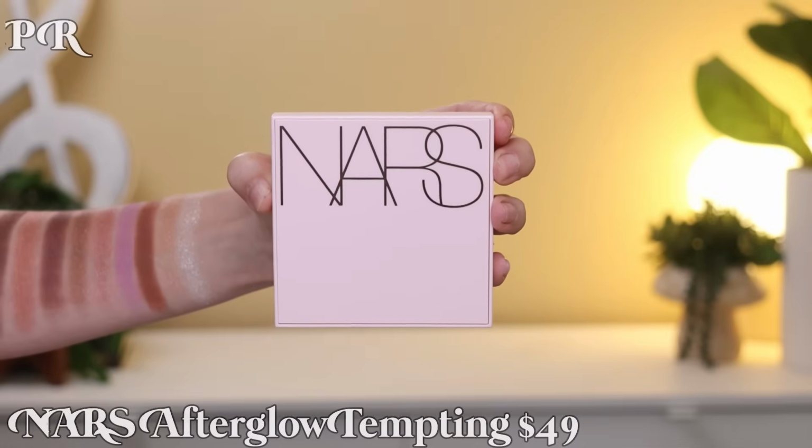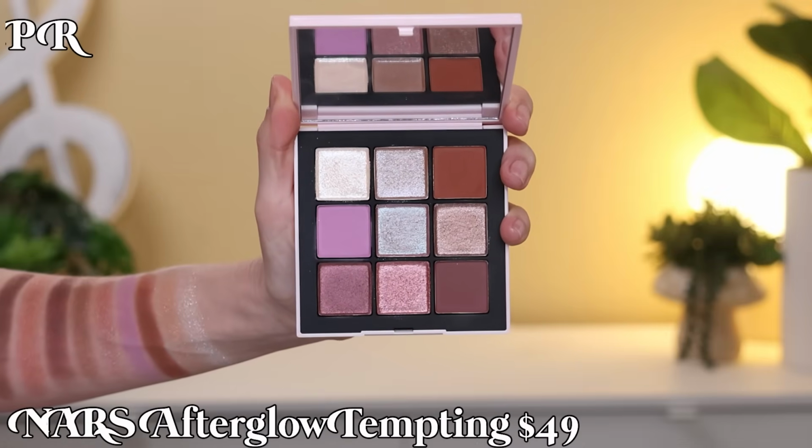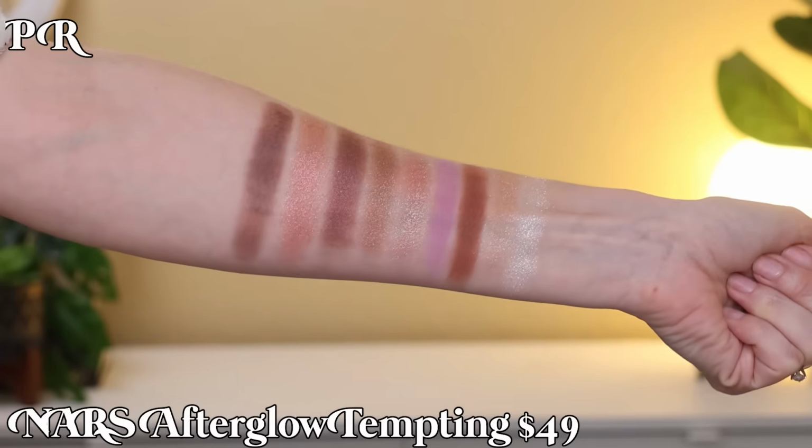The mattes are much more pigmented than I thought they were going to be. They have quite a bit of kick up in the pan. They pick up on a brush really nice. They end up showing up really nicely on the eyes. There are only 3 mattes, the rest are shimmers. There are 2 different shimmer formulas in here. I forget exactly what they're called. One of them is just a shimmer formula and the other one is a glitter. It's not an actual pressed glitter.